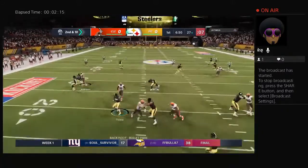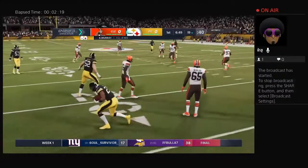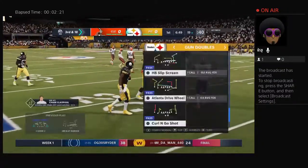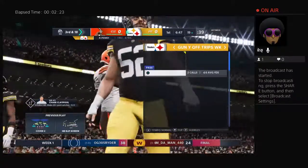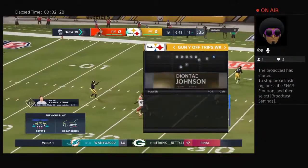Throwing again. Murray. They set up the screen to Penny. And he will lose yardage on the play. Back at his own 19-yard line. Call it a loss of 8 yards on the play. And they're going to face an uphill battle here on 3rd and long.